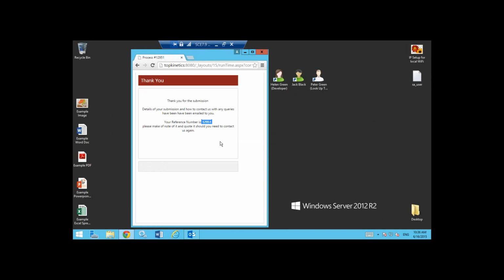And this is a very important number. This is a unique number that we've generated for Jane. Nobody else will have this number. It's Jane's and Jane's alone. So if somebody else were to submit a request for a different type of funding, again, they wouldn't receive this number. This is specific to Jane.